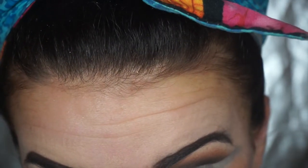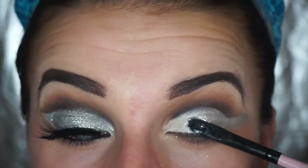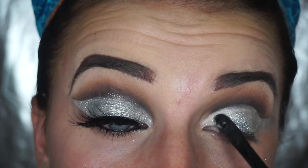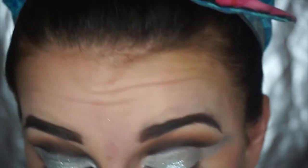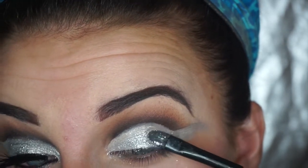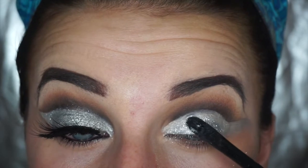But I really love the Eye Candy Cosmetics glitters. They're the only glitters that I use, and they're absolutely amazing, and they come with a liquid sugar, like a serum, to put it on, but for this specific look I just really wanted to use the glitter glue because I know that it's going to work.